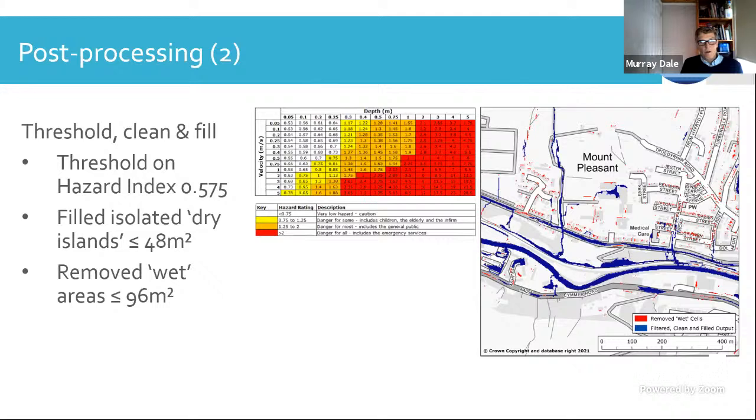So that's the hazard grid that I mentioned, which has come from DEFRA research in order to determine these velocities and depths that give you different types of hazard. A hazard index threshold of 0.575 was used to determine whether cells were considered wet or dry and therefore filtered out or retained in the output. The thresholding value is in line with the risk of flooding for surface water mapping.